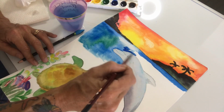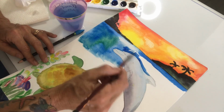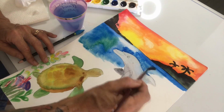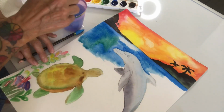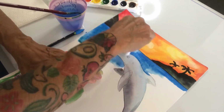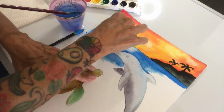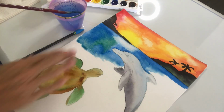I'm gonna go in and get this just around here a little bit more. And since the dolphin is all dry, remember, we're good, right? So it's not bleeding all into the dolphin and ruining anything there. So my paper is nice and wet. I'm gonna go over this again, maybe stamp that out a little bit more, so I can get that white in there.